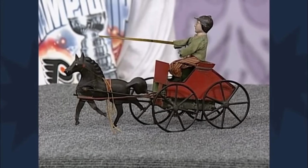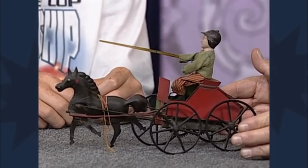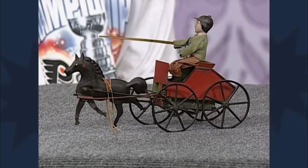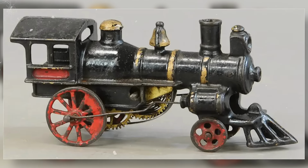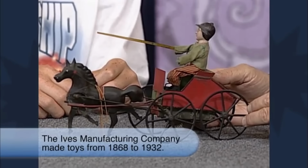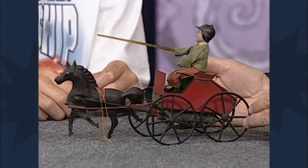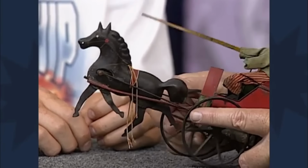A playtime treasure of yesteryear makes its way to the show. The Ives Kuzner Trotter toy belonged to the guest's father. The toy dates back to the 1870s and was made by the Ives Toy Company. It belongs to the American Clockwork category of toys made by the company. Called the Kuzner Trotter because Mr. Kuzner was the man who patented the mechanism that gave the realistic trotting motion. It's a revolutionary piece, as previous horses were static.